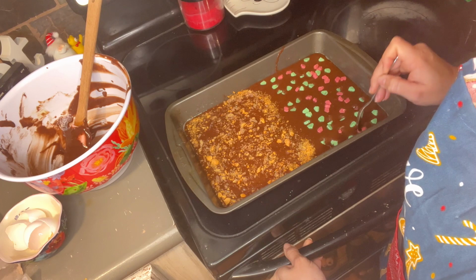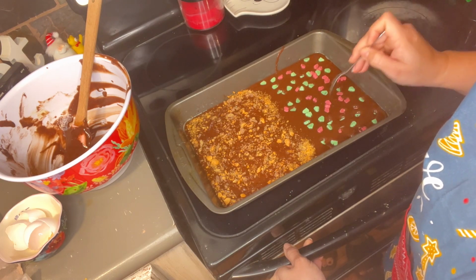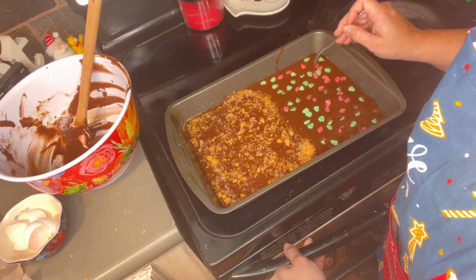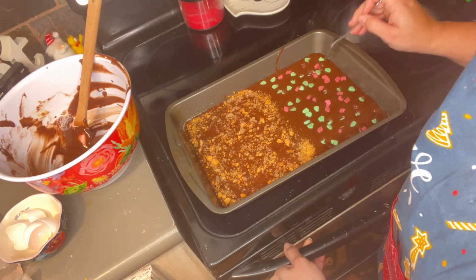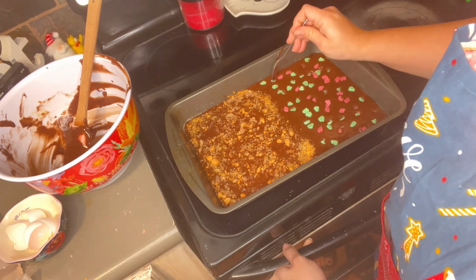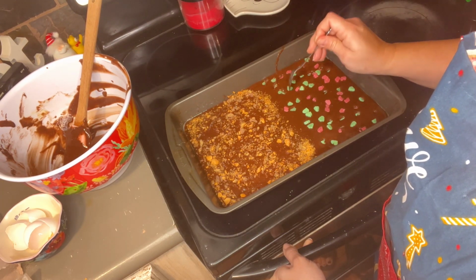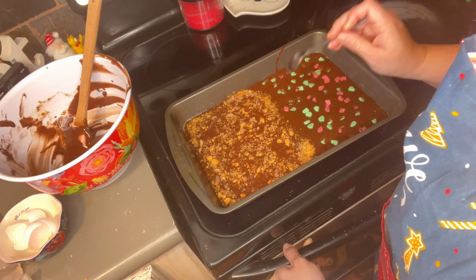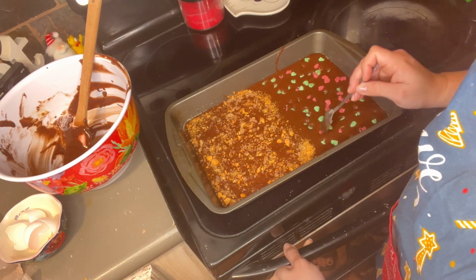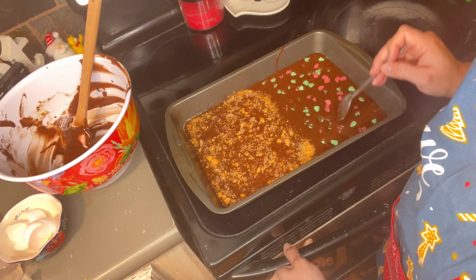So even if it just swirls the colors through it, not swirls, you know what I mean. Even if it's just colors, it'll still be pretty, but swirls would be pretty with it though. Ooh, you could do cream cheese and do green and red swirls through it. That would be really cool too.